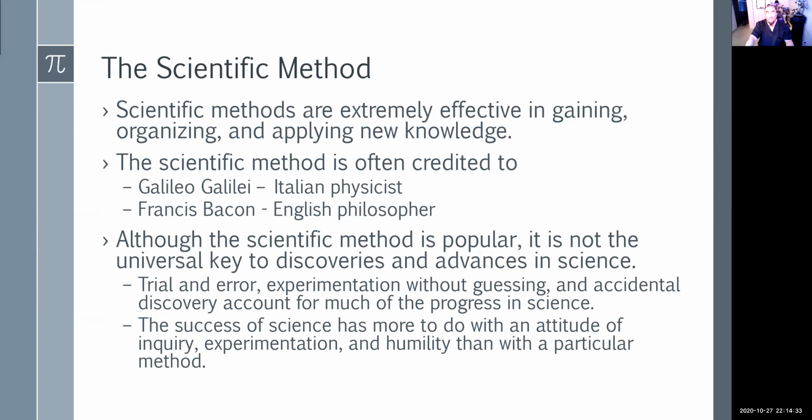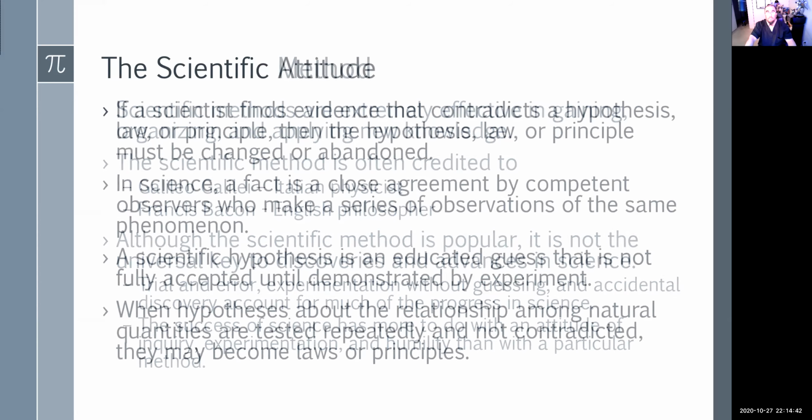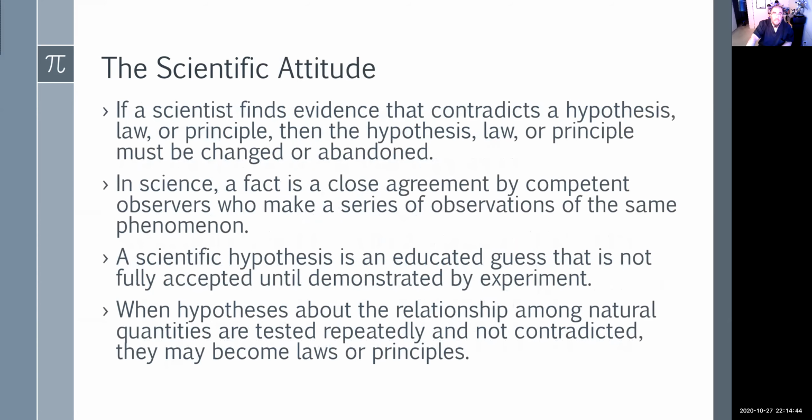Same thing's going to happen in physical therapy. We've got to constantly adapt in physical therapy. Maybe this isn't the best treatment for this condition. We have to be able to adapt and overcome. If a scientist finds evidence that contradicts his hypothesis, law, or principle, then the hypothesis, law, or principle must be changed or abandoned, right? If tomorrow we found out evidence that 1 + 1 = 3, and we have good, solid, verifiable evidence, we have to throw out our previous knowledge, right? Or research it further to determine if the new knowledge is in fact valid.